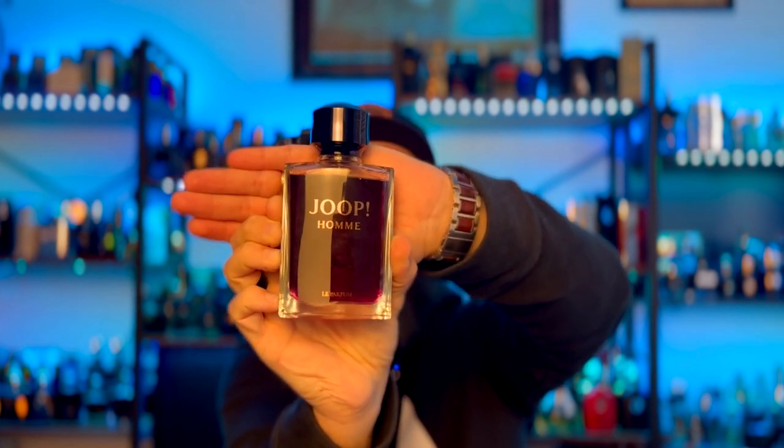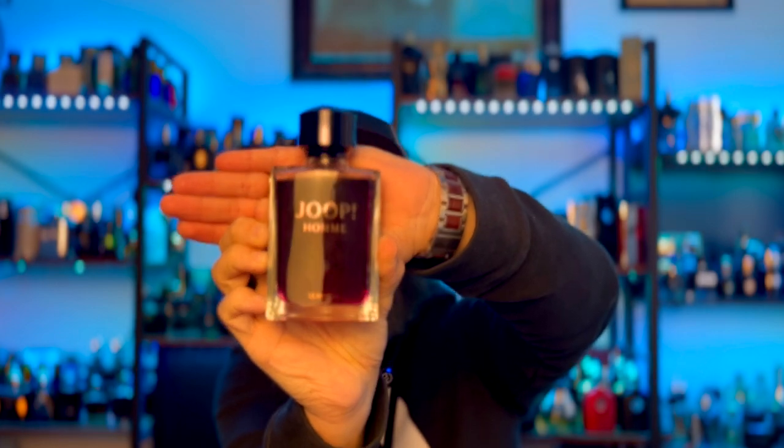It's long lasting, 10 hours on my skin, and it is, again, powerful enough to easily make it through a winter day, and one that you don't really hear a whole lot about. Le Parfum flanker of Joop Homme.